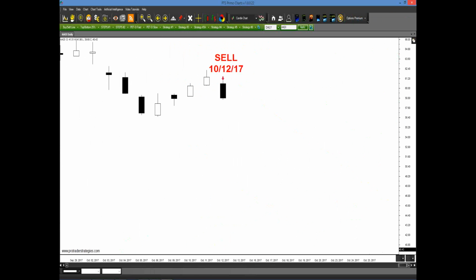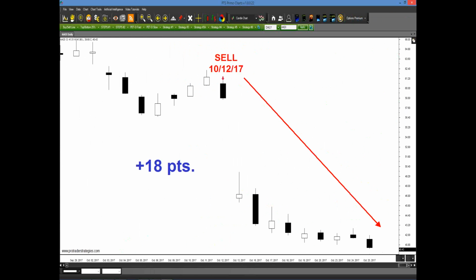We can decide whether we want to go long or short. If we only like to take buy signals, then we ignore the sell signals. If we like to trade long and short, then we look at both signals on a daily basis. It makes no difference to us. We're only listening to what the stock is telling us, and this stock is telling us it wanted to go lower. And look what happened.